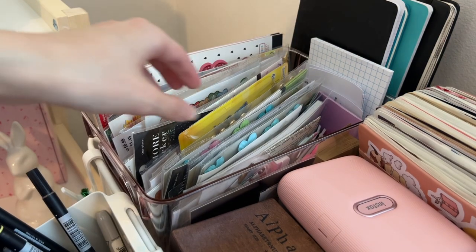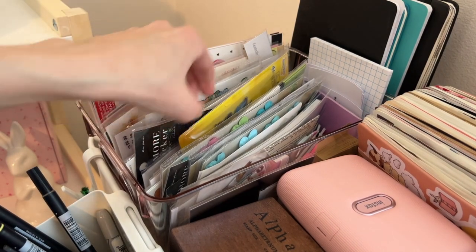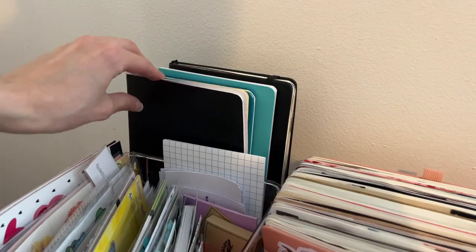And then I have all of my stickers in this little bin from Five Below. I have a lot of stickers. I don't know if this is the most convenient way to store them, but honestly, it works for me. If I need them, I just pull out the bin and grab the ones that I need.